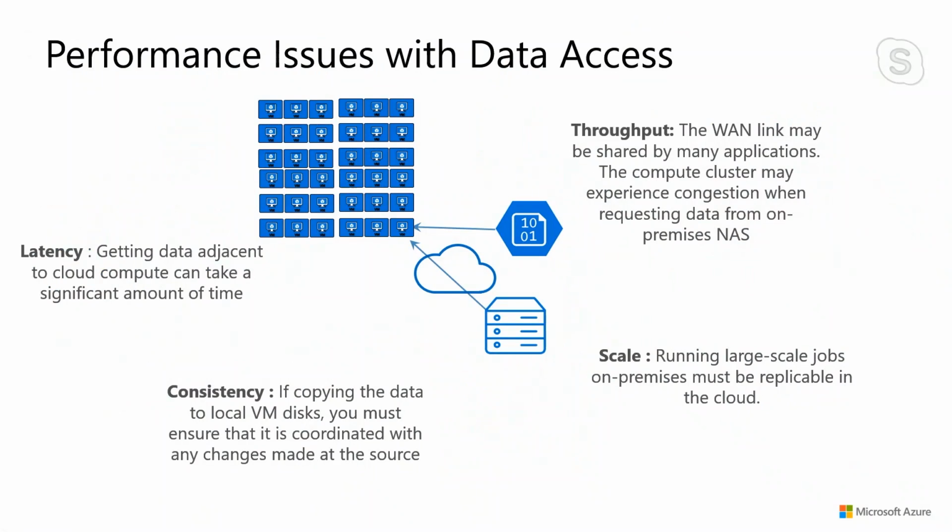Let's say I am a visual effects shop in Hollywood, and I'm doing frames of a movie. Do I have to put all of the data into the cloud in order to start using Azure Compute, for example? And the answer is no. That's where something like caching comes in. And what caching essentially will do, Scott, is it provides low latency access for a large number of compute nodes.